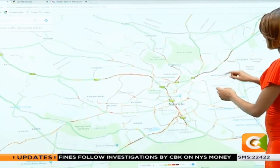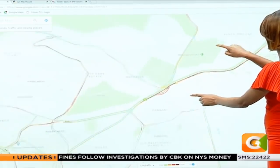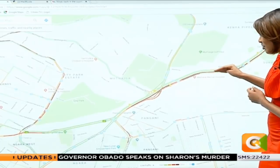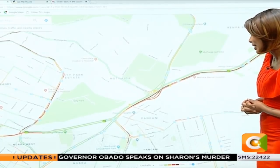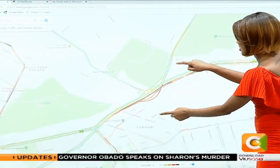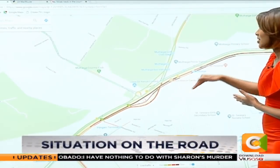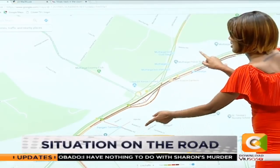So let us begin right here, and this is right from the Kenya Utalii College coming down Pangani Heights. That is looking very nasty in this area close to Muthaiga Mathare Mental Hospital coming down this way. So that's an area to avoid.